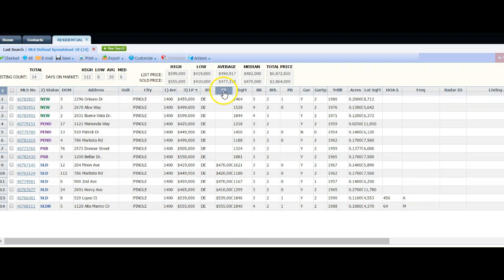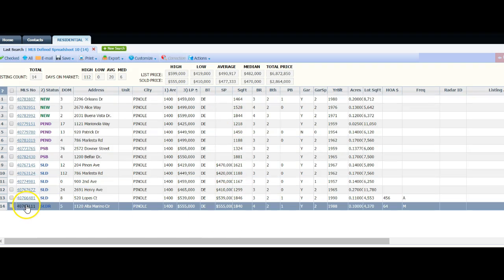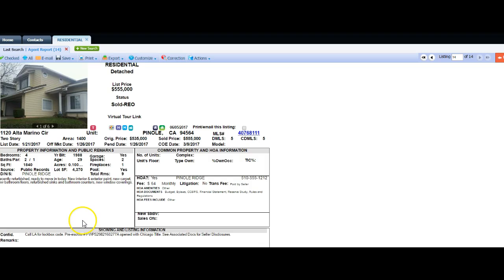So here are the ones. Let me organize them for you real quick. Here's one that sold for $555. This one's on Alta Marino Circle, so it's a newer property, but the Orleans property is 1980, so kind of comparable. This one's a lot larger though, with bigger bedrooms and more bathrooms. I actually am the one that sold this property. It was a kind of different area than this one. It had some views, but not bay views or anything like that. But as you can see, this one sold for $555.